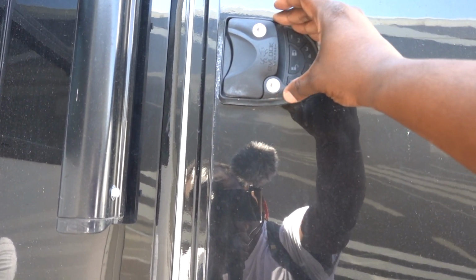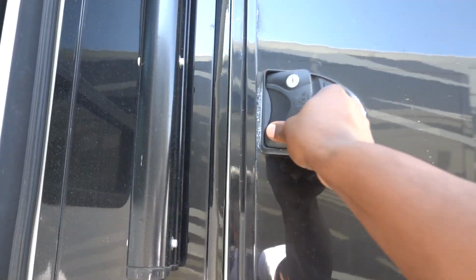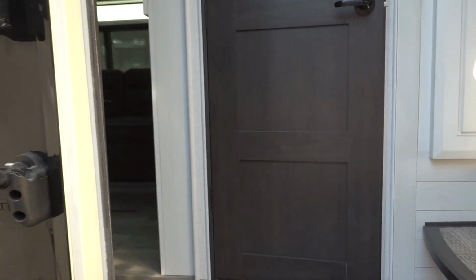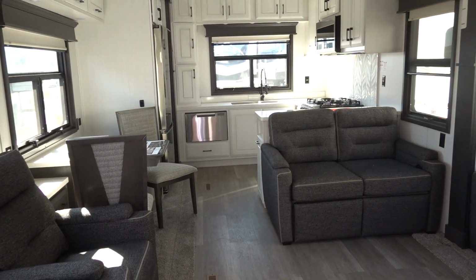Alrighty, so let's go ahead and go inside, but before we do that, check out the key system that they give you for this RV. They do give you a keypad, and one thing I like about this is RV keys are very flimsy and they're easy to break, so having that keypad will save you that day where you do break your key. And let's go ahead and check out this beautiful floor plan.